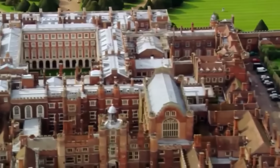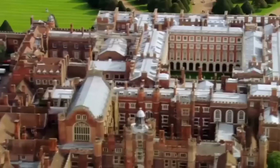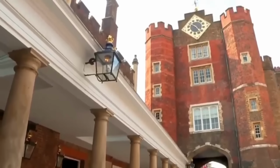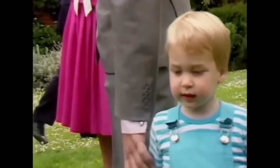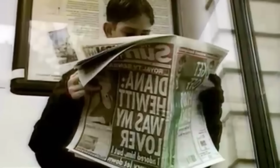Throughout history, the royal palaces have played the part of the ultimate backdrop to some of the greatest affairs of state and political intrigue the country has ever seen. They've seen death, they've seen murder, they've seen marriage. Look at them. That's called a microphone. There's absolutely nothing that hasn't happened in these palaces. But what really gets the public interested are the secrets behind the drama.